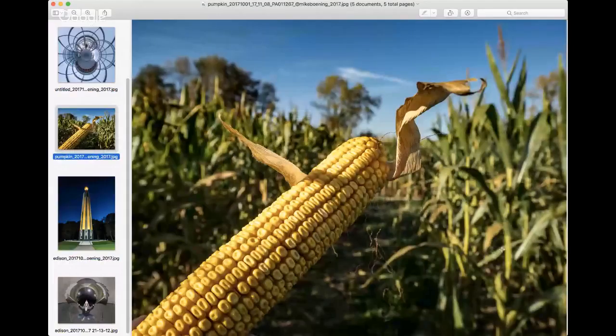Then I think that same afternoon I went out and did all kinds of pumpkin stuff and a corn maze, and I had to put this one in. It was just a cool shot. I found an ear of corn with wings on it, so I had to put that out. I thought that was fun. I hadn't seen many like that.